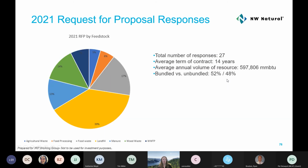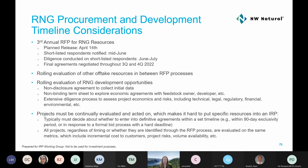Actually, sorry, maybe go back, because there's one point I really wanted to make, which is very relevant to why we're here today. With the RFP process, the rolling evaluation of these projects, we most often have to make decisions about whether to move forward with a project or enter into definitive legal agreements with project developers or producers of RNG. We typically have to do that in a time frame that does not work well with an IRP. You can't say to a producer, this is a really good RNG deal, we think it's a good resource for our customers, we'll put it in our IRP, wait many months, maybe a year for acknowledgement, and then get back to you. That's just not going to work with how this market operates today.